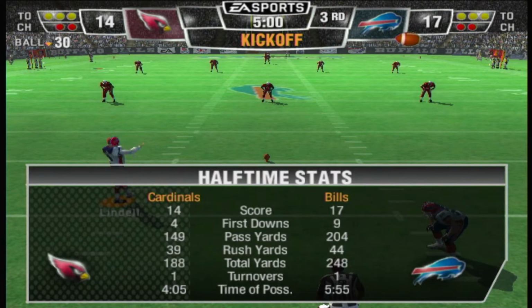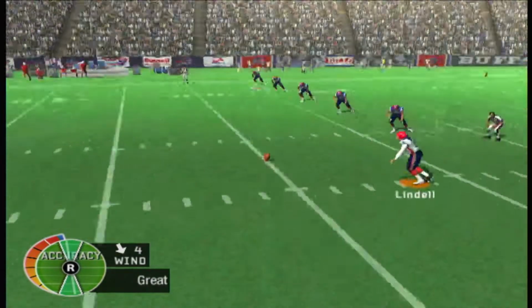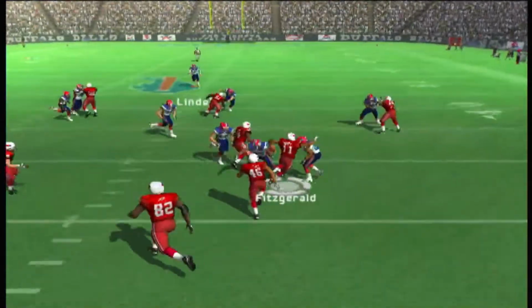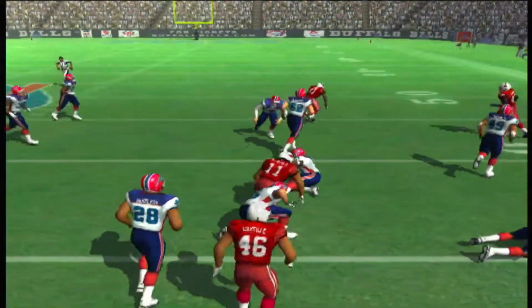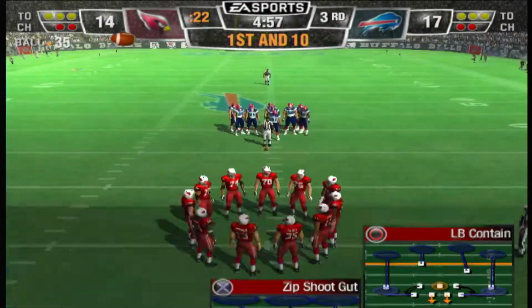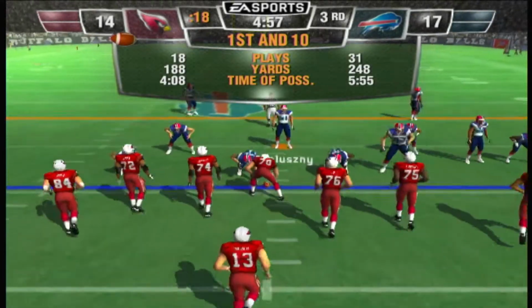Arizona will get the ball to begin the second half. Kicking off to start the second half. Fitzgerald back deep to return. He line drives it. Fields it at the 13. Still working. They'll start this drive at the 35-yard line. Fitzgerald on the return. The ball on their own 35. First and 10.